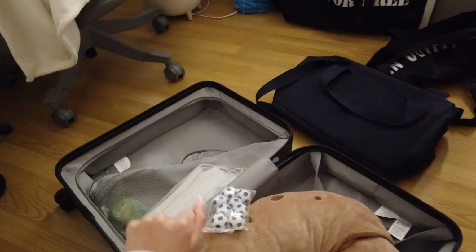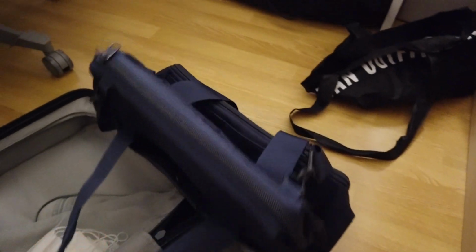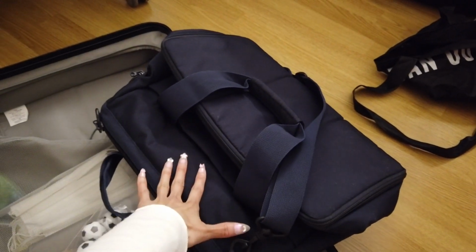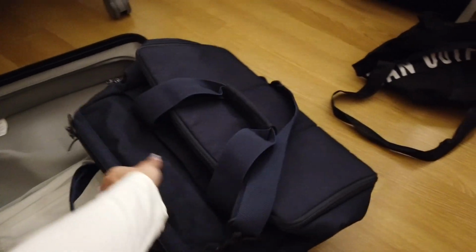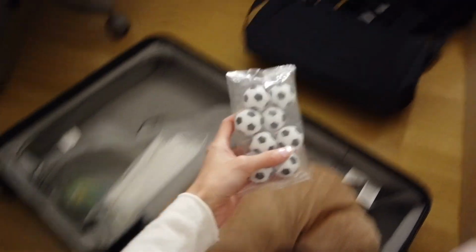This is my lovely suitcase that I bring on all my trips, so we're gonna fill this one up. And I also have this travel bag from Muji that I will use as well, because we also need to bring some towels and some cover sheets for the bed. I bought these because there's a playroom where we can use these, so these will go in this bag.